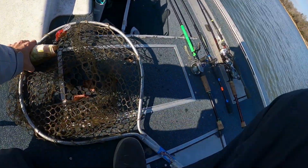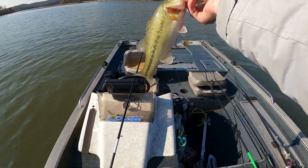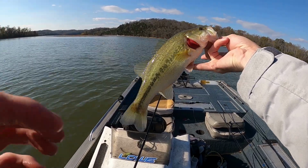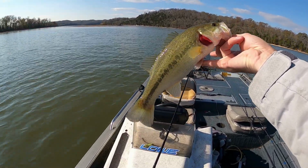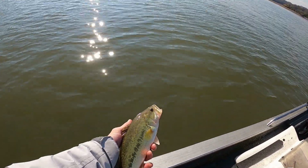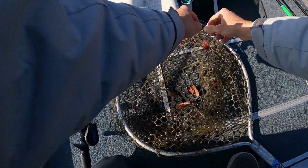That rod loaded up. Really light bite if it was a fish, which I assume it was. I think he got this little guy fired up. There's probably a little ball of them. He came up and hit this in like the middle of the water column, chased it all the way right back to the boat. Beautiful little river fish, nice and pale. Nice little start to the day, guys.